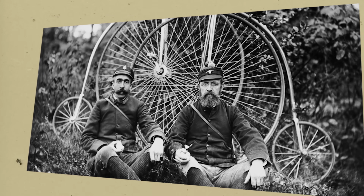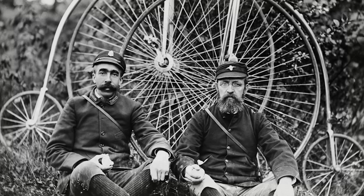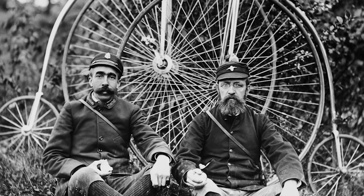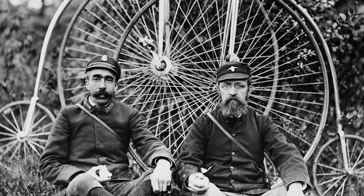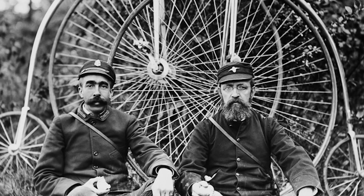In the 1890s, bicycle messengers are sitting in front of their bikes. The image, captured by photographer Charles H. Currier, shows a typical moment from the era when messengers were an essential part of mail delivery.